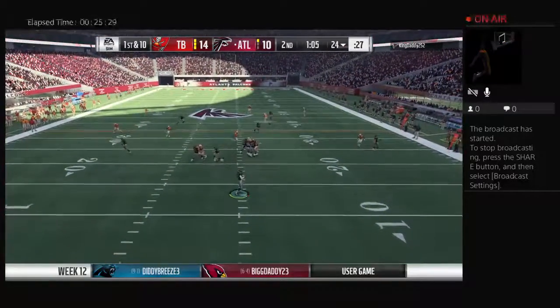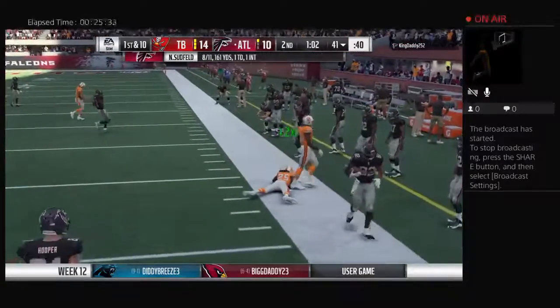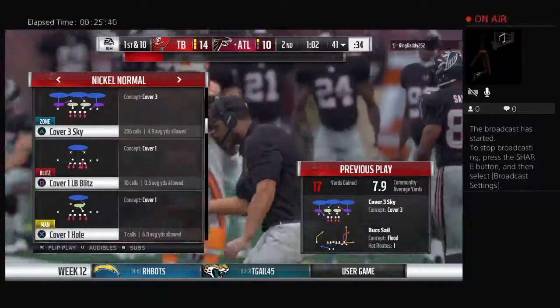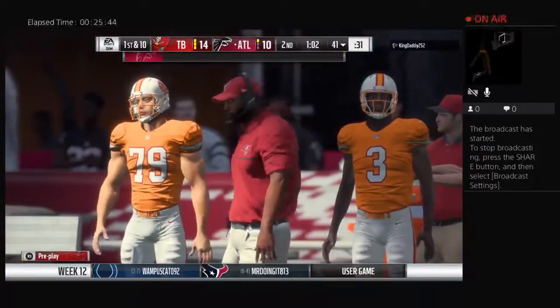They'll try and start this drive in the air. And on the catch right side, this is Sanders. And he goes out of bounds across the 40-yard line. 17 yards on the pickup there, and the drive will continue. So here we go, 1st and 10 now.